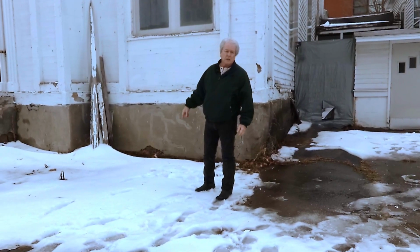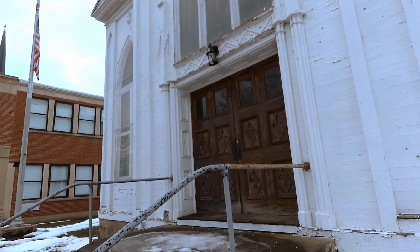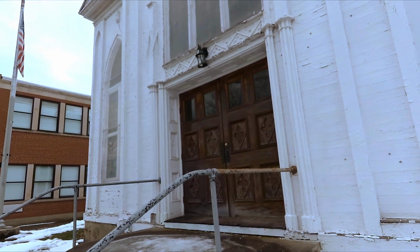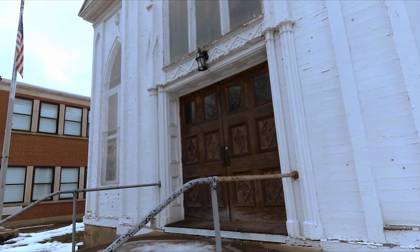these doors. Now, there's not lead paint on those doors, but they're dried right out. We have to save those beautiful doors. Those are original. So we're going to do that.